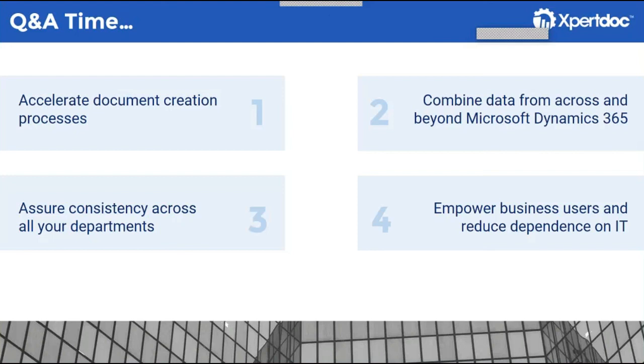We actually do have customers that use the system to generate multiple 100-page documents with a lot of pictures, like catalogs with product pictures all over the place. So that's all perfectly possible. And the pictures can come from Dynamics. They can come from SharePoint. They can come from URLs. They can be embedded in the template, obviously. So all the options are open.